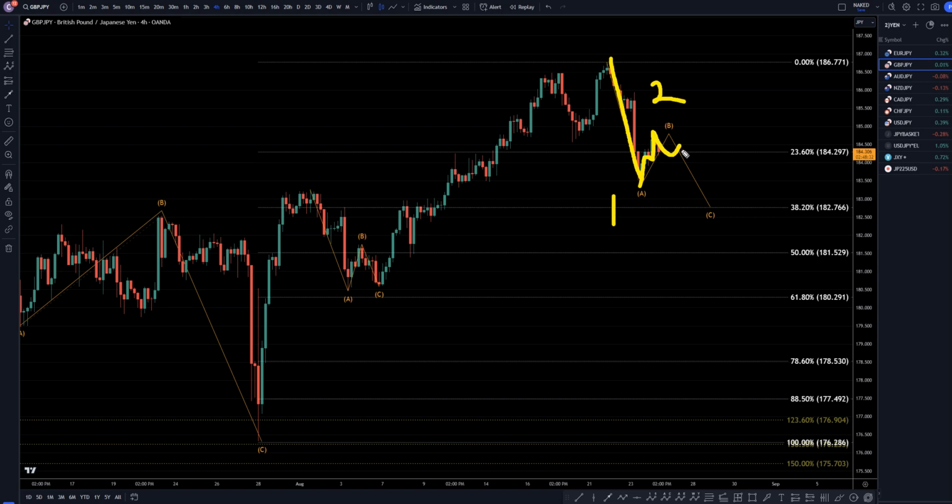The next move down should tell us the story because if it goes down to a fib level, breaks structure in a big way at a Fibonacci level, we'll know it's a wave C and we'll know to go long for the continuation of the uptrend.